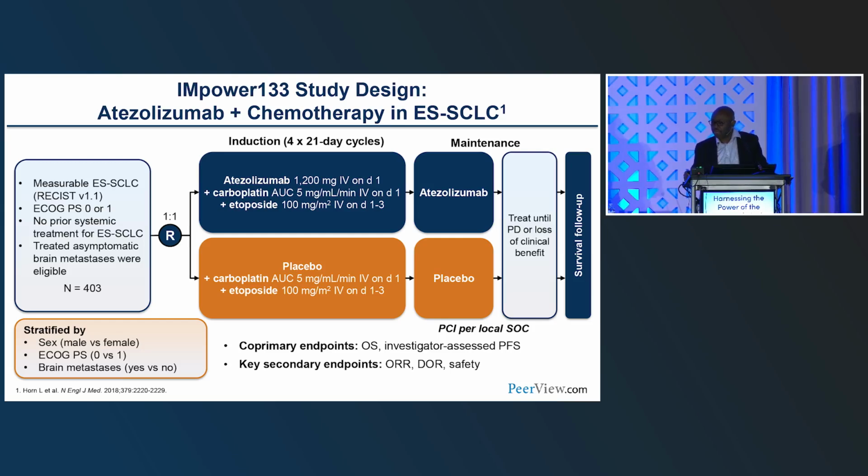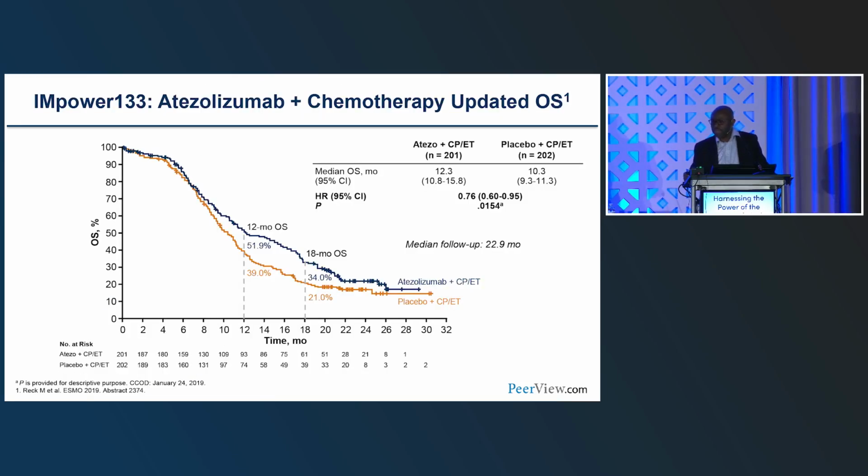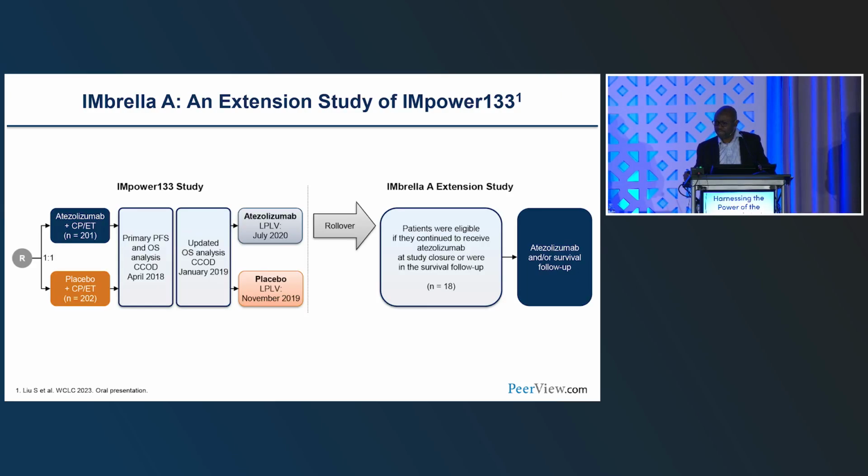With co-primary endpoints of overall survival and progression-free survival, these patients showed that the addition of atezolizumab to chemotherapy significantly improved overall survival, with a hazard ratio of 0.76 that was statistically significant. That translated into an improvement in median overall survival estimate of 12.3 months for those treated with chemo plus atezolizumab compared to patients treated with chemotherapy with placebo. This is a very mature data set as of the time of presentation, with a median follow-up of 22.9 months, and it set the standard for us in terms of the use of atezolizumab and chemotherapy.